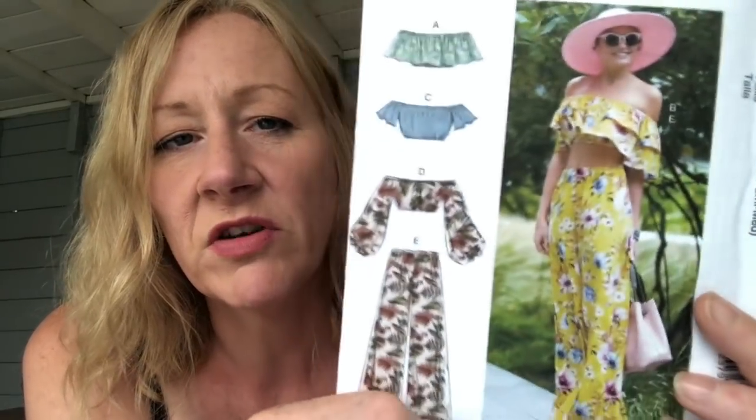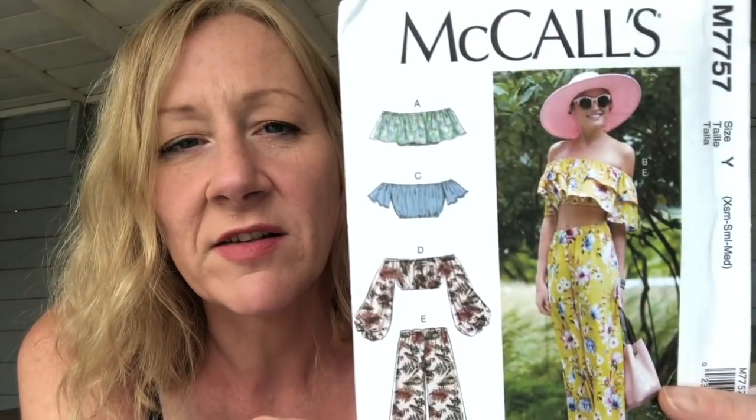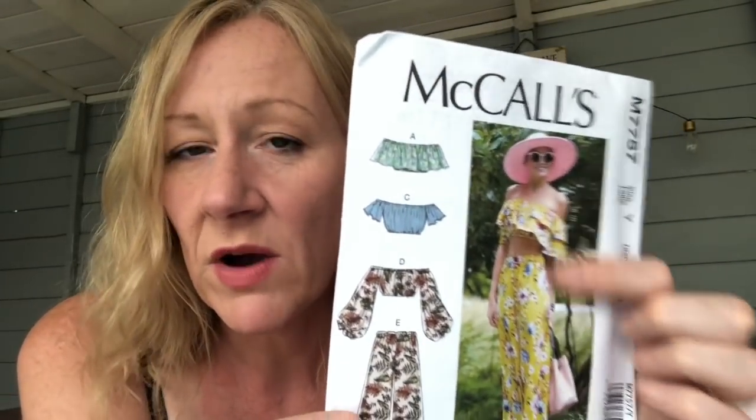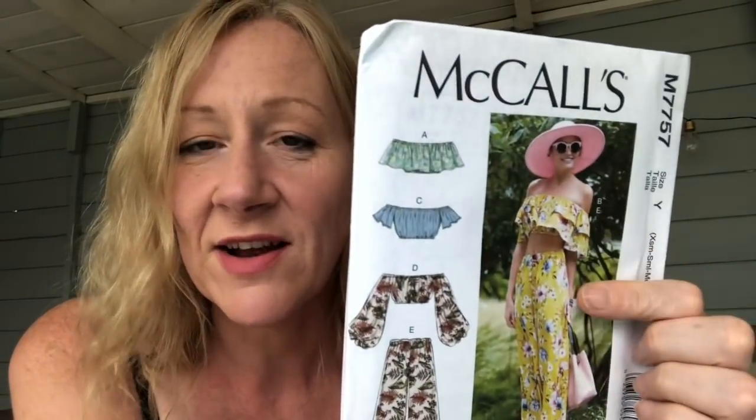M7757. So this is a very simple pull-on wide-legged pants with different versions of a short top. Now, what I like about this is, let me be honest with you, I'm not 20 years old. I haven't got the figure to wear that, okay? And even if I did, at my age, in my 40s, I am not going to wear that down the local street to nip to the shop for milk, okay? Or go to Tesco's or whatever.